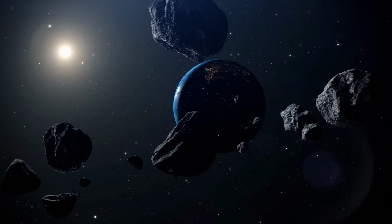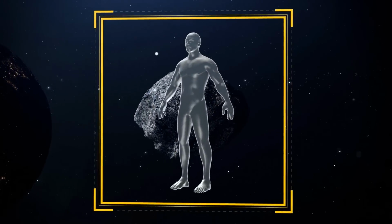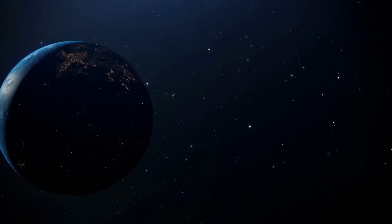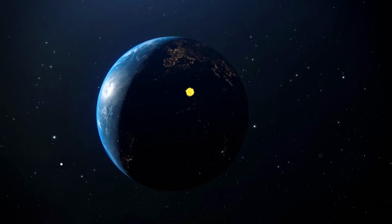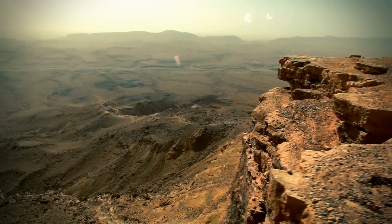Let's start with the smallest ones. 1 to 3 foot asteroids are about the size of a person. They're too small to cause any real damage. Most often they explode in the atmosphere without even reaching its lower layers. But at the same time, they splash up tons of energy over the surface every time.